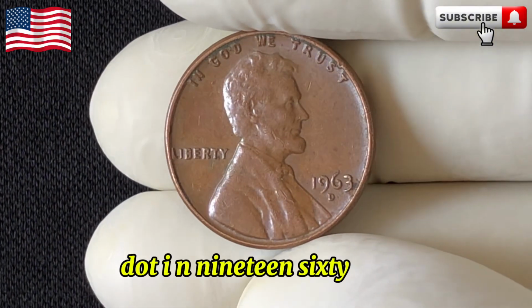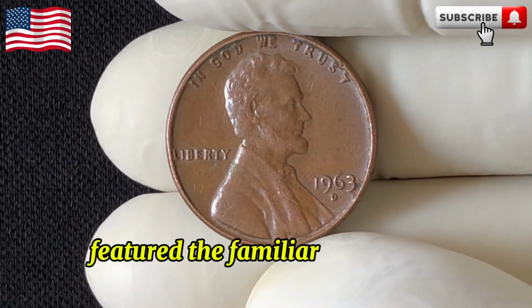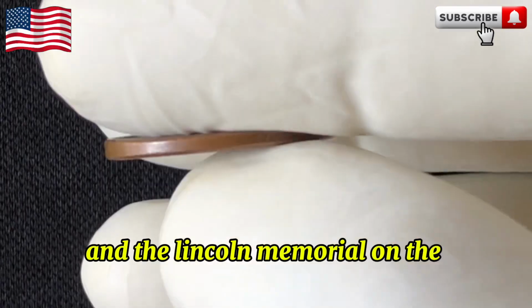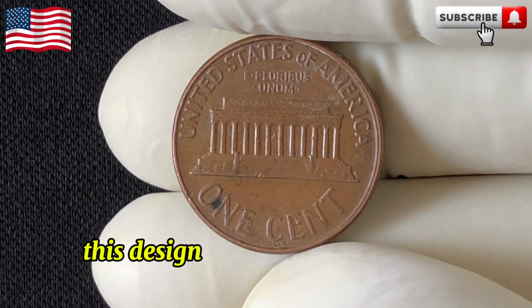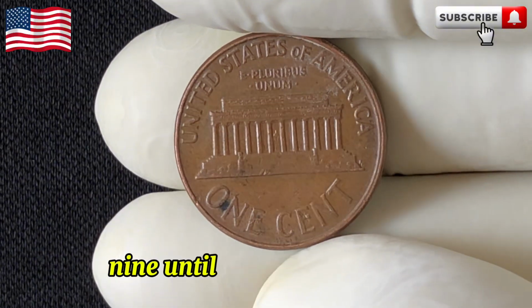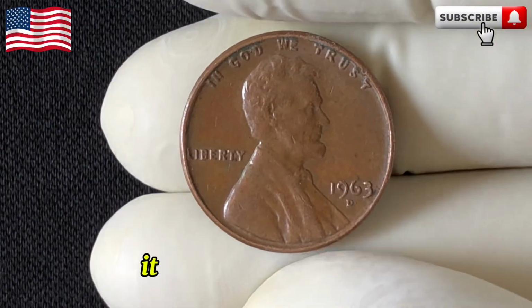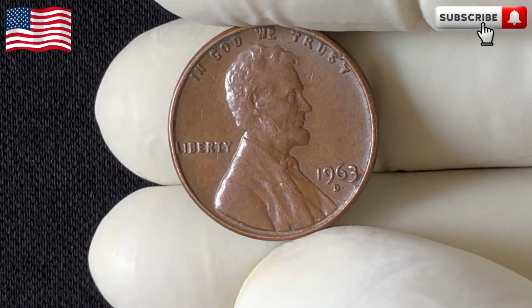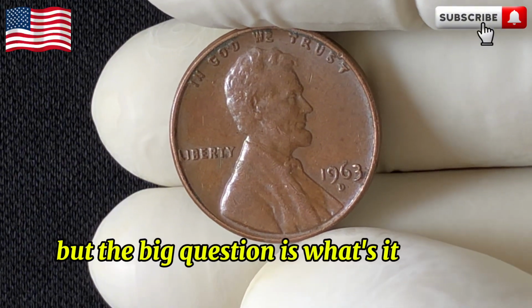In 1963, the penny featured the familiar portrait of Abraham Lincoln on the obverse and the Lincoln Memorial on the reverse. This design was created by Victor David Brenner and was in use from 1909 until 1959, after which it continued to be struck on the pennies of the early 1960s. But the big question is, what's it worth today?